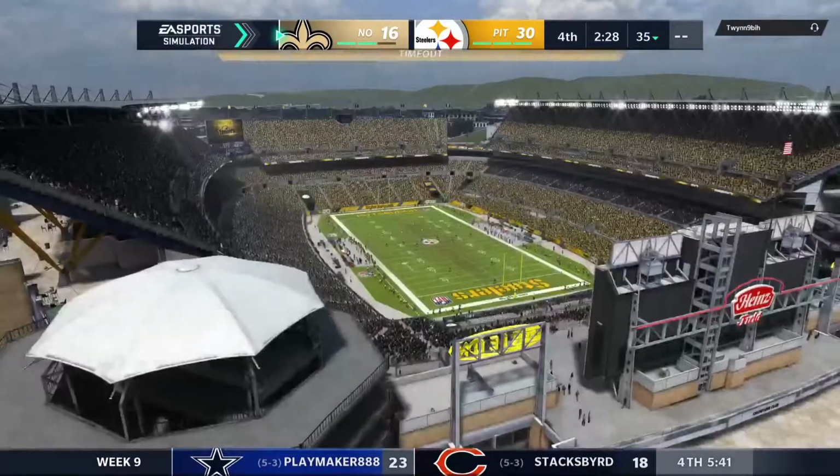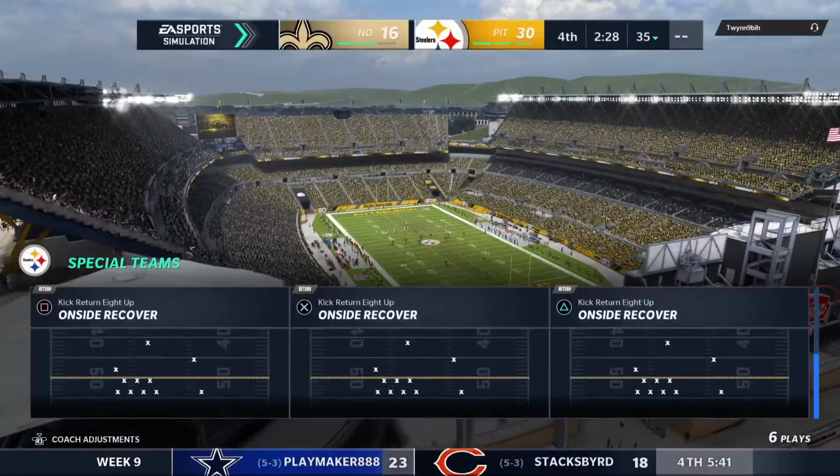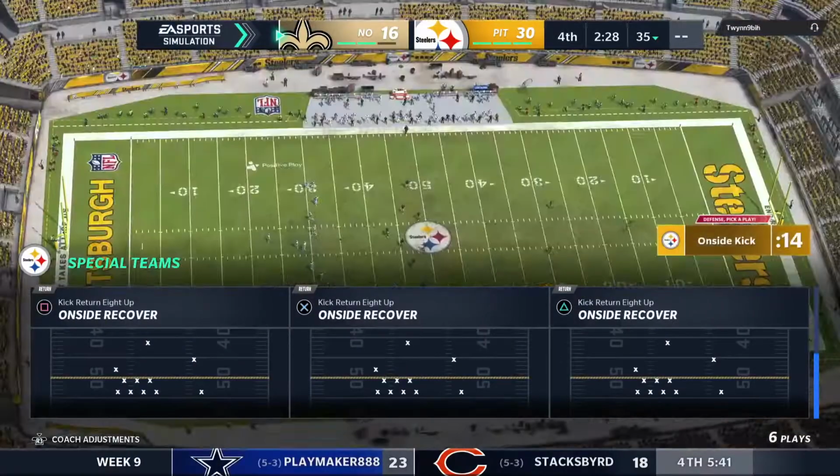16. Will Lutz to kick off 4-1. The Saints going to call the first of their timeouts. That'll leave them with 2 remaining. We'll be back after this.